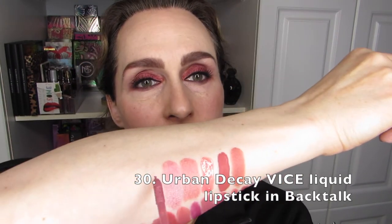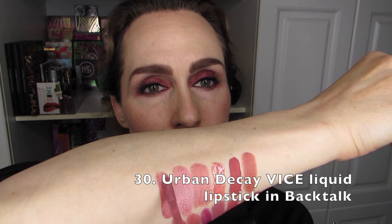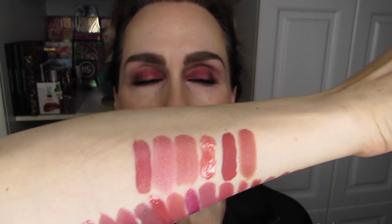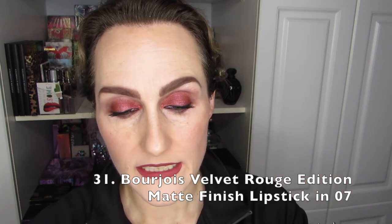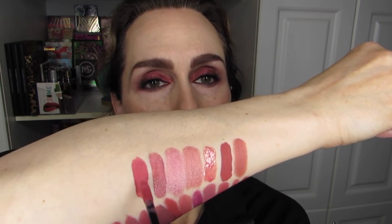Back to Urban Decay, we are going back to back talk. And this is the liquid lipstick formulation for Back Talk. There we go. Very, very nice. And I have a similar color to Back Talk next, which is the Rouge Edition Velvet Lip from Bourjois. It is in 07 Velvet, and it's such a pretty color. It's a matte finish lip product, so this one is going to stay put for a while.